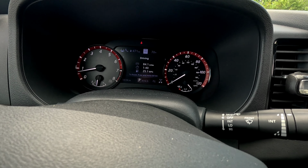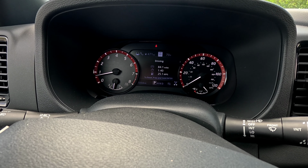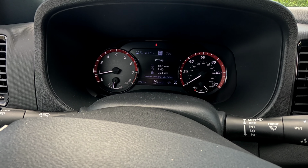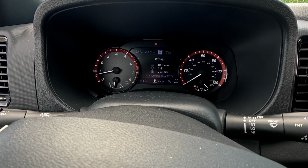Okay, so truck took 3.471 gallons. So let's math this up a little bit. Bring up my phone.